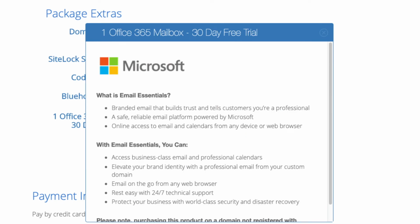Office 365 Email Essentials is the email software Microsoft Outlook that is commonly included with Microsoft Office. If you'd like to have your email powered by this Microsoft add-on, feel free to keep this selected.